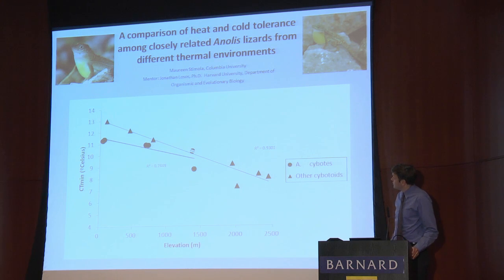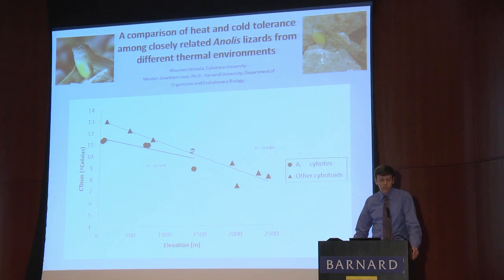This work was done by Maureen Stamola, a senior in the environmental biology program, studying the evolution of lizards in the Caribbean. She was particularly interested in how a group of related lizards that lived along an altitude transect from hot low elevations to cool high elevations responded to environmental change.